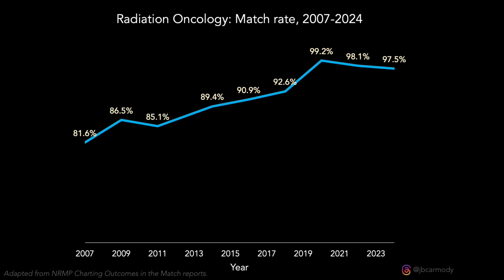But there might be some gentle swinging of the pendulum back. Look how match rates have started to decline, just barely, over the past few cycles, and the ratio of applicants to positions is now back up to 0.99.